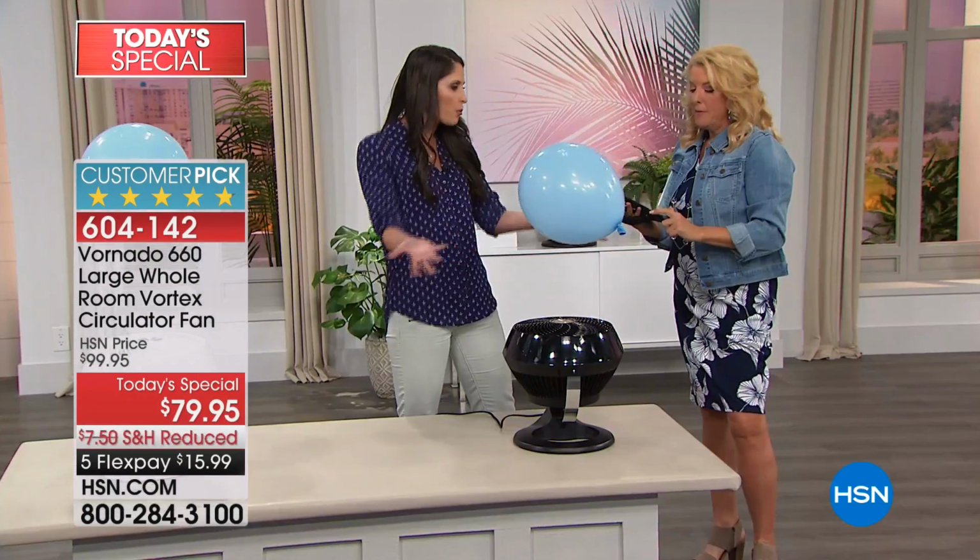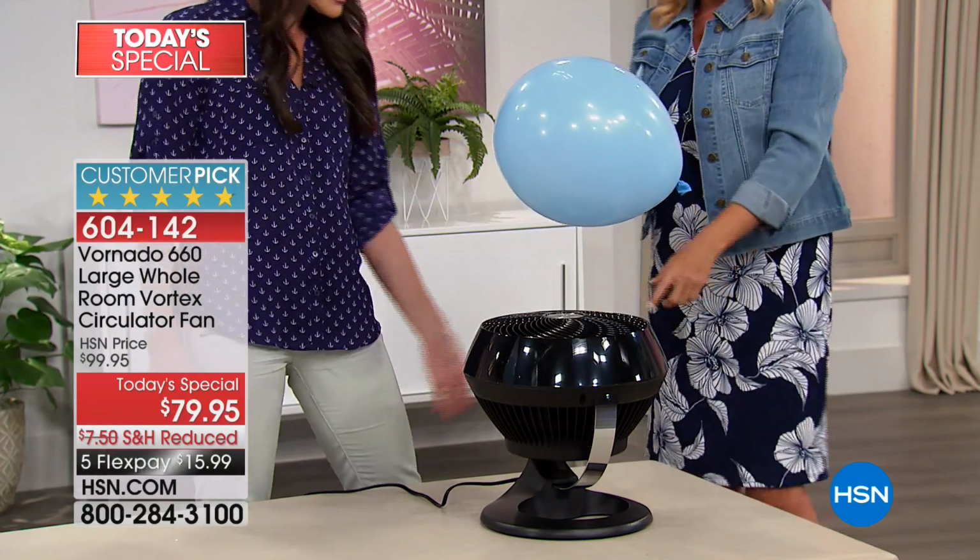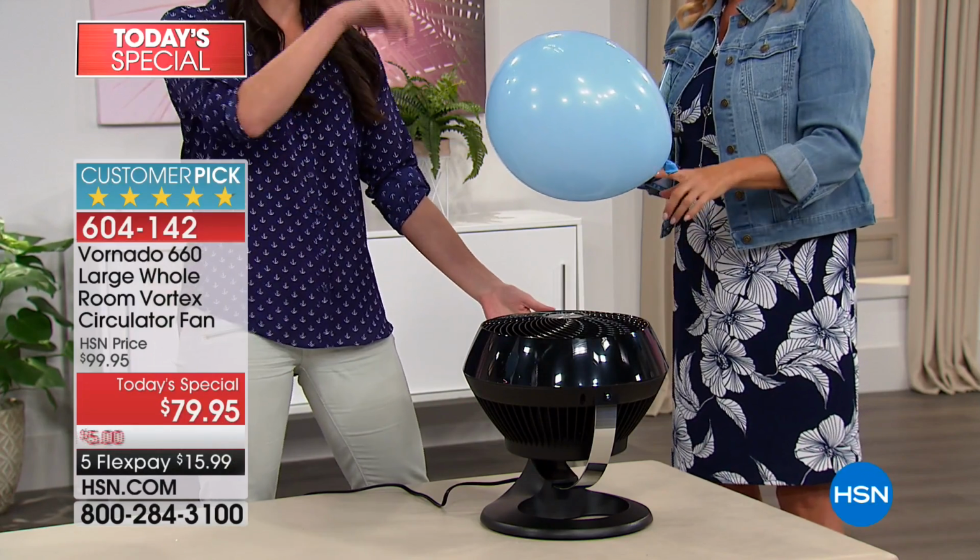Plus you have a cool party trick. Of course, you can get a balloon and do this, which is pretty cool. Just pull it 90 degrees, and hey, watch this. This is on low right now.